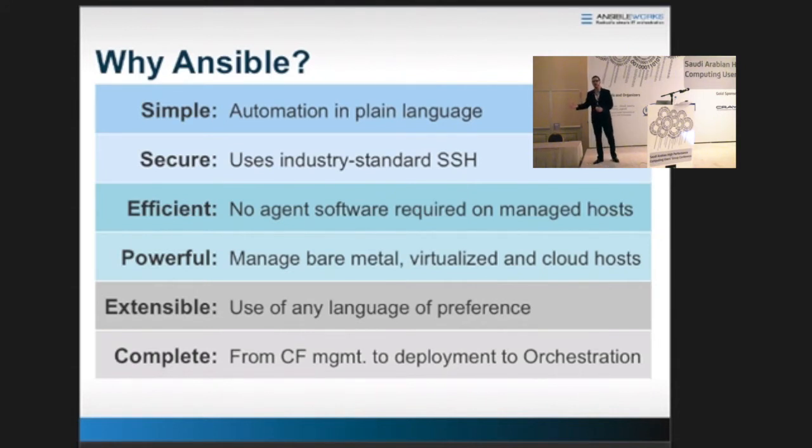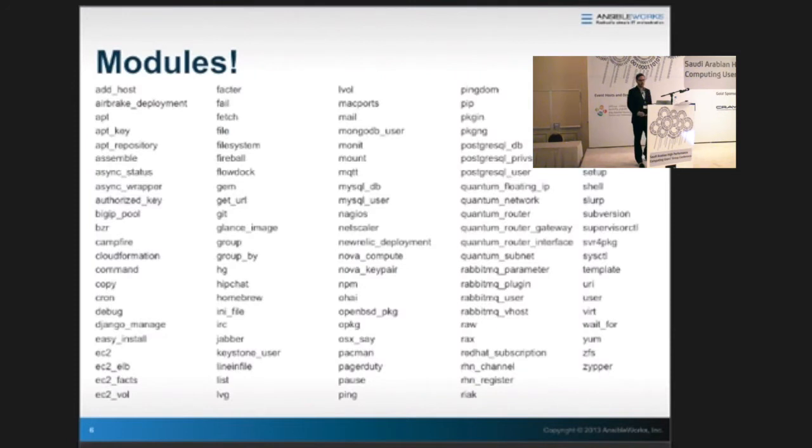Ansible is also very complete. As I said, our users leverage Ansible to do everything from application deployment to config management to the orchestration of IT tasks, even across the network layers. And part of the way that we get that complete is that Ansible ships with a number of modules, hundreds of these core modules that we ship with Ansible.